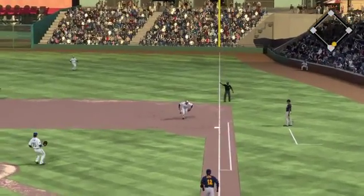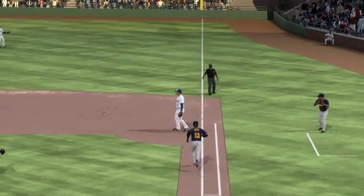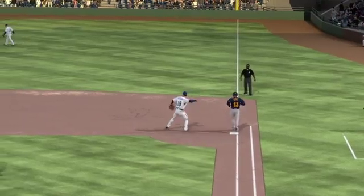Now the 2-2 pitch. A ball hit hard toward first. And he'll take this to the bag. 3 unassisted for the first out.